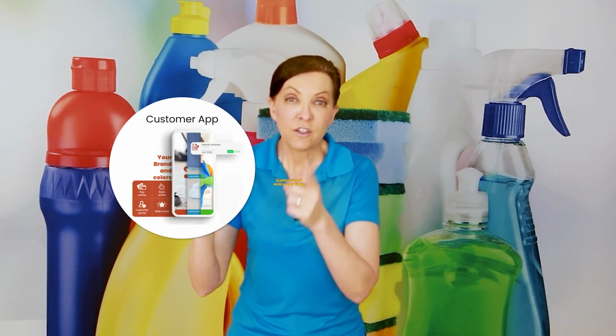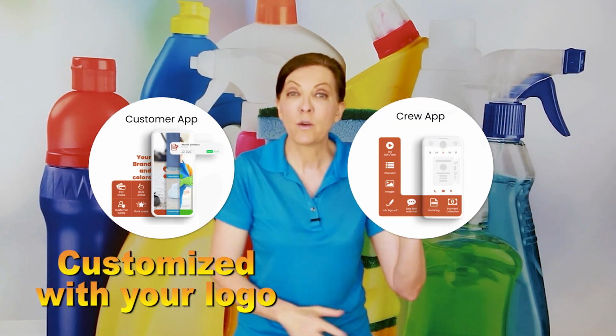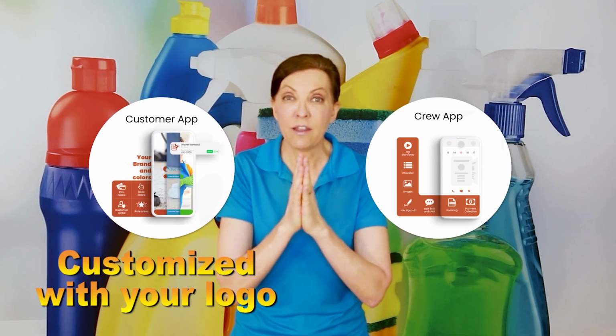All right, so how it works is this. The app number 2 is your app for your business and it goes to your customers. And it speaks to app number 1, which is the crew app. So they speak together, right?